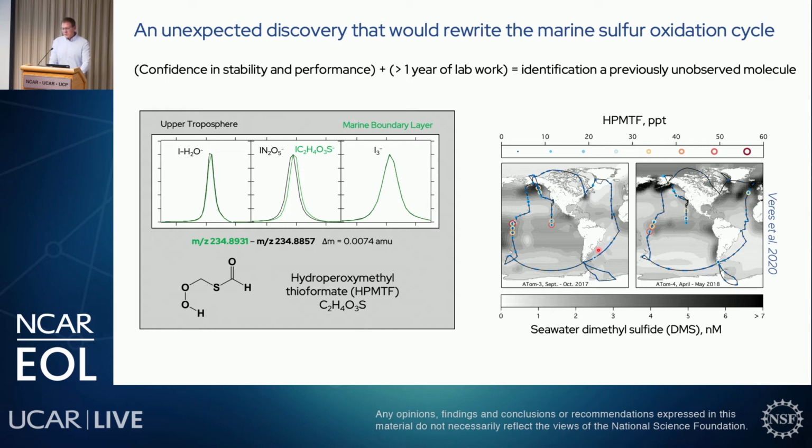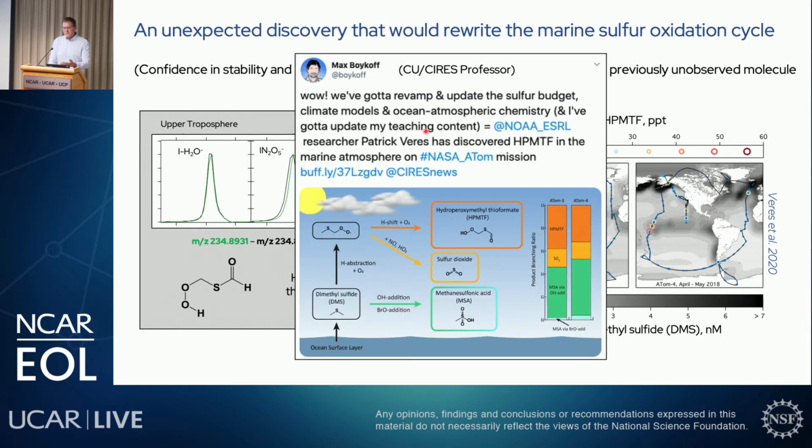you see a correlation of HPMTF, which is colored on the track and size. So we see hot spots here and here on ATOM 3, where seawater DMS is lighting up. And so we're low over the ocean, it has a sulfur, it likely comes from DMS. That's the starting point for a discussion that leads us down a pathway to unambiguously identify this molecule. Not only did we see it for the first time, we also had this extraordinary ATOM data set that allowed us to do a lot of science with it.